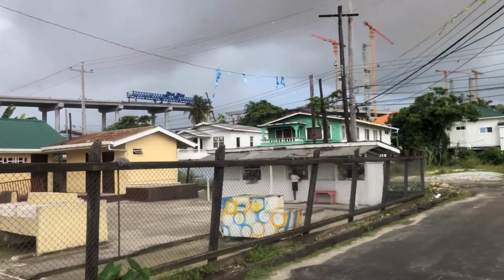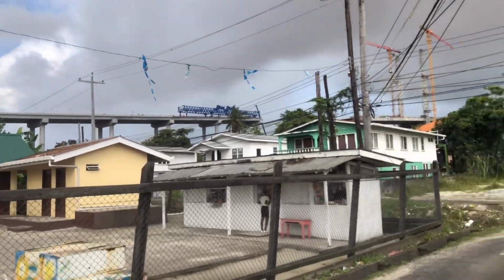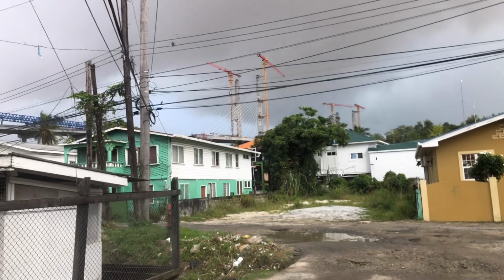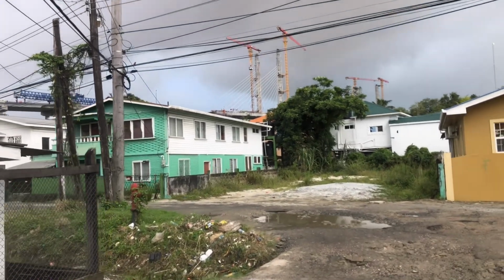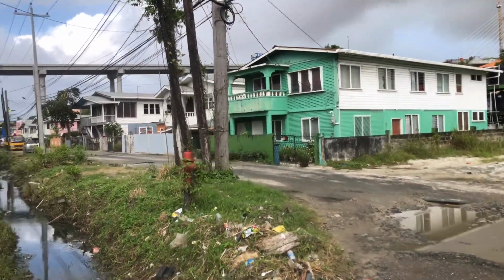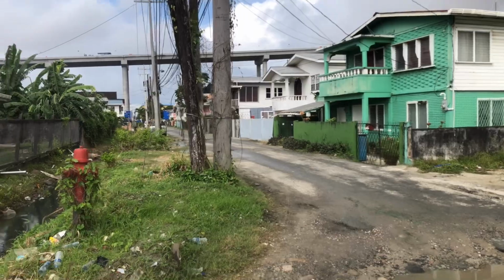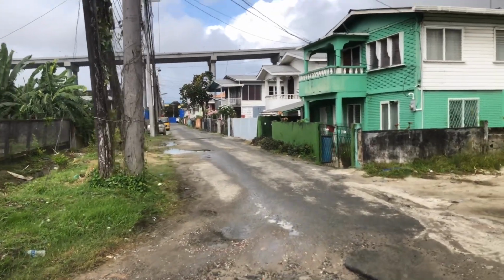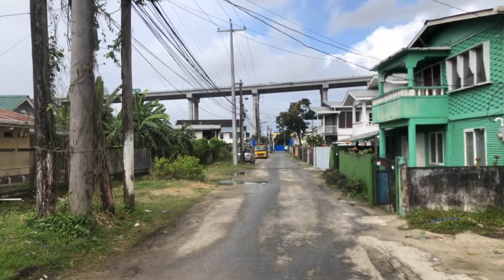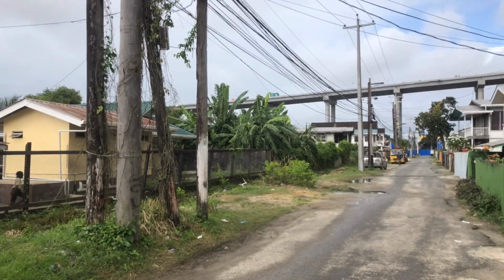Yes, guys, so this is the back street. This is what the bridge looks like as you get closer to the back street. Now, the problem is, of course, the closer you get to the bridge, the less you can see of it. I think there's another street behind this one, but this is what you can see of the bridge from this vantage point.